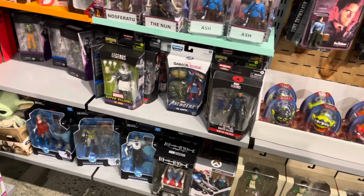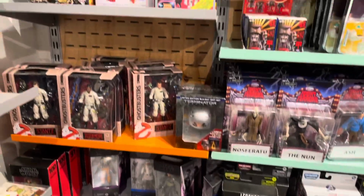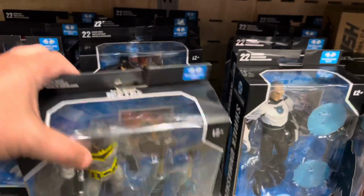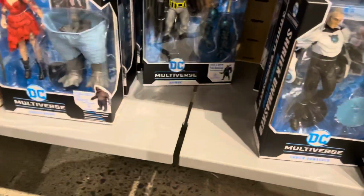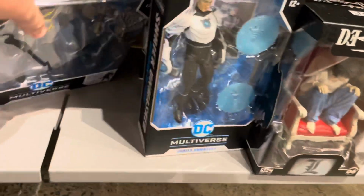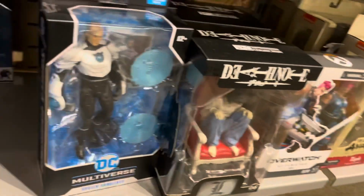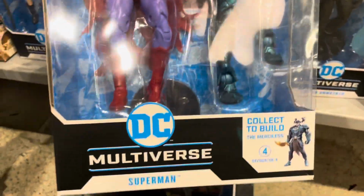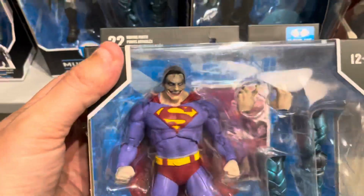They had some McFarlanes down there, a bunch of older Black Series, all those Ghostbusters, but they're like $30 a piece there. Here, I'm going to come across something which I almost bought, but I didn't, and kind of regret that I didn't, is this zombie Superman. That zombie Superman, I think, looks really cool.